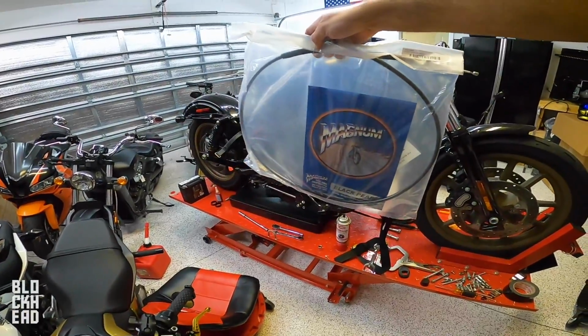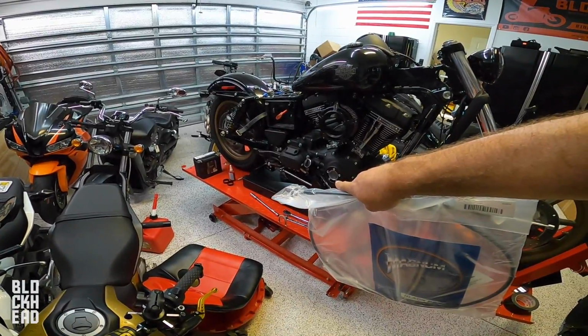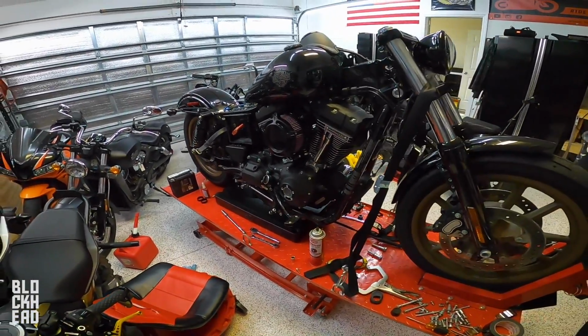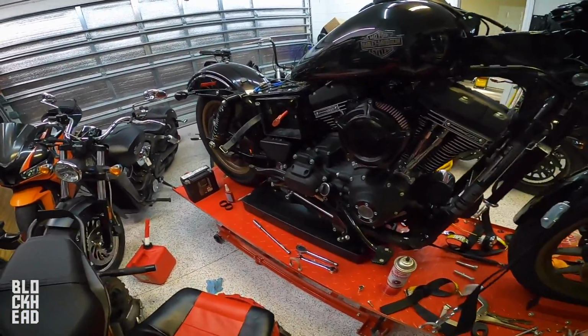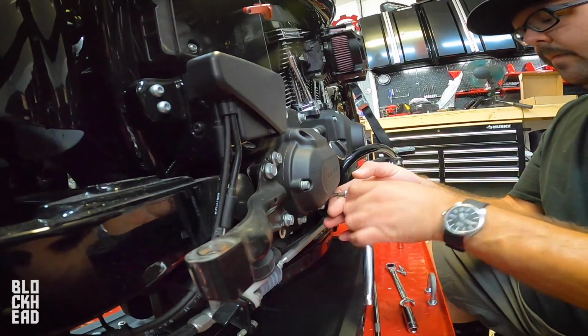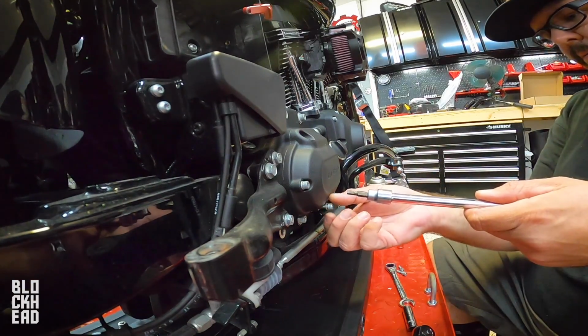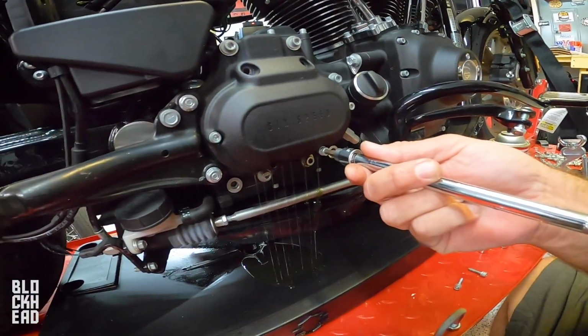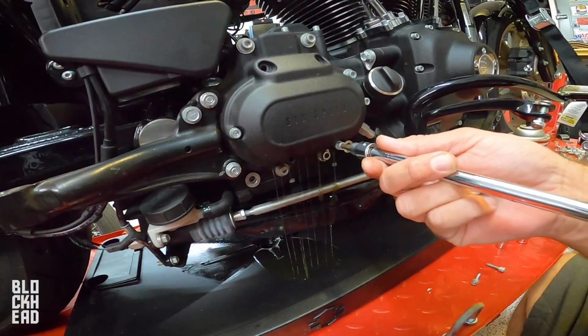We got ourselves a Magnum Black Pearl. So pretty much, I'm gonna take the cover off, and then hopefully I don't lose the ball bearings for the clutch cable, and then swap out cables. Oil. And this is why you want to drain the tranny fluid first.